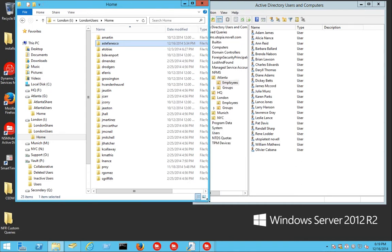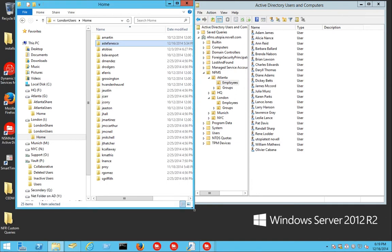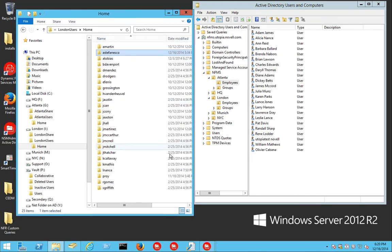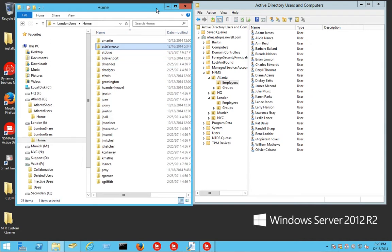So from the first perspective, what I have here is a Windows 2012 server. I could have been showing this on OES, of course, but for those of you that have been fans of Novell for a long time, such as myself, I installed my first Novell network in '83, still a huge fan. We know that we can do this on OES, or we expect we can.